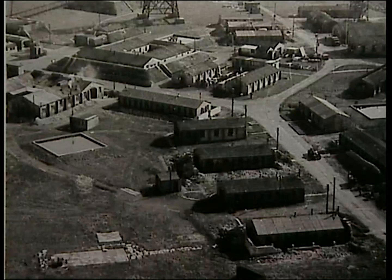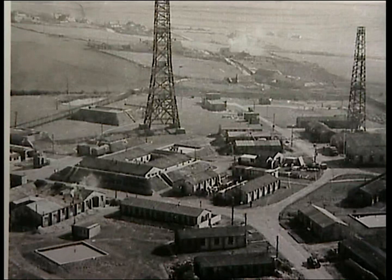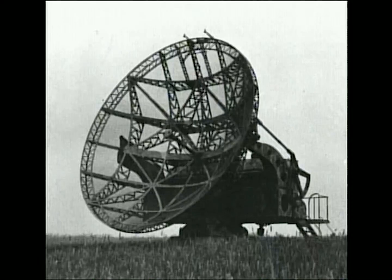Why did the personnel of TRE move away from here in May 1942 and re-site to Malvern in Worcester? On the night of the 27th and 28th of February 1942, airborne forces dropped in on a German radar site at Bruneval on the north coast of France. They captured some technicians, some secret equipment, and they brought it back to the UK in motor gunboats.